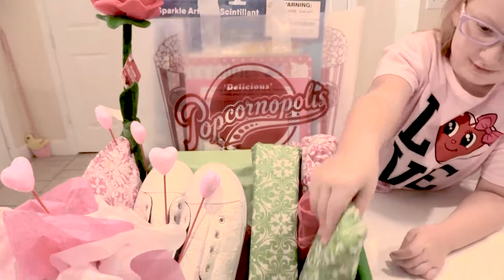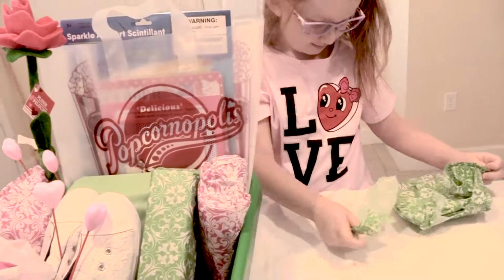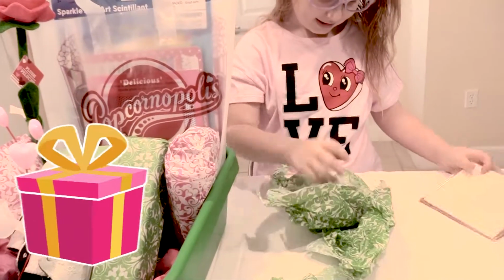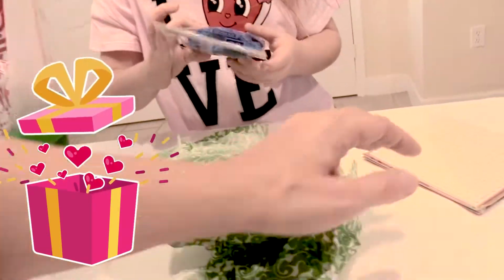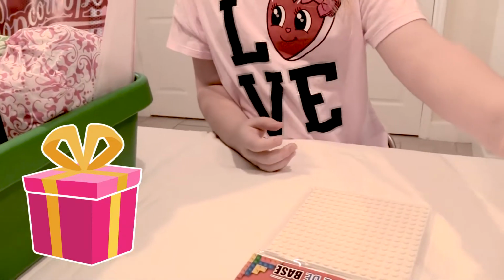All right, well, let's see what else we've got in here. Open it up. She's gonna check this stuff out. Yay, she wanted some Legos. She has to add to her collection. But she needed a base plate. Wow, very good. We should look for the big base plate.